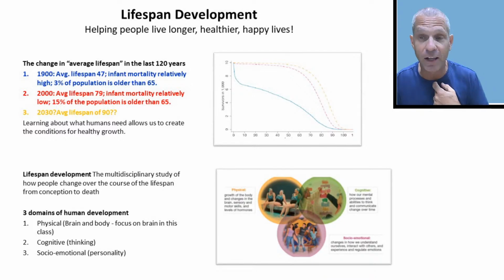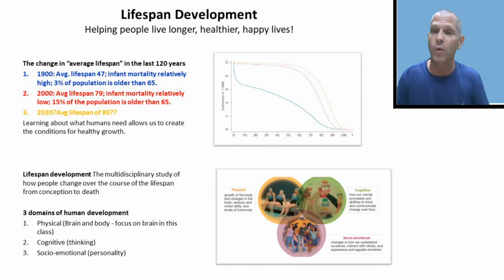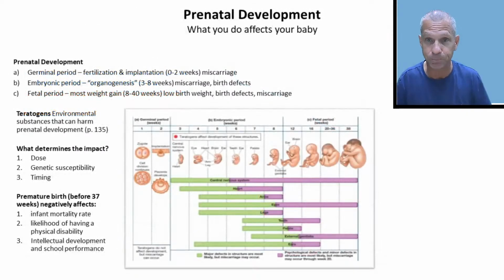And when you take my developmental psychology class, and I know some of you will, what you're going to find is that the actual developmental psychology book is broken up by areas of development. So chapter 4 is physical development in infancy. Chapter 5 is cognitive development in infancy. Chapter 6 in the developmental psych book is going to be socio-emotional development in infancy, right? And so these 3 domains are how we subdivide the development of human beings and the research of human beings.